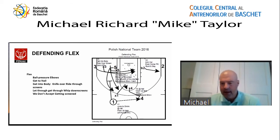Again, team defense, stunting, being active, mucking it up, being in the right position in terms of staying connected, all of these details. These are the points of emphasis as you go through your walkthrough with your team.